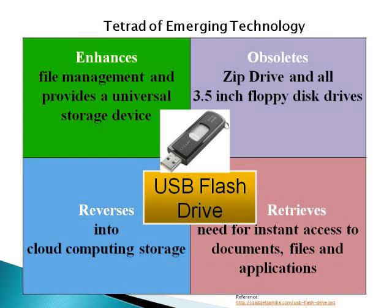The emerging technology that has replaced the zip drive, which is shown in this tetrad, is the USB flash drive. It enhances file management and provides a universal storage device. It not only has obsoleted all floppy disks, but the zip drive as well. It is going to be reversing into cloud computing storage, which is already starting to occur, and it retrieves the need for instant access to documents, files, and applications.